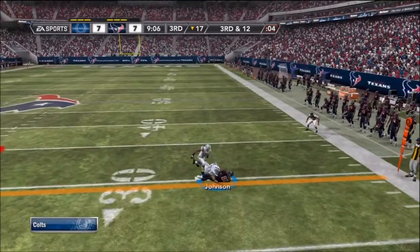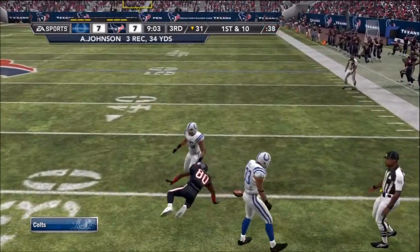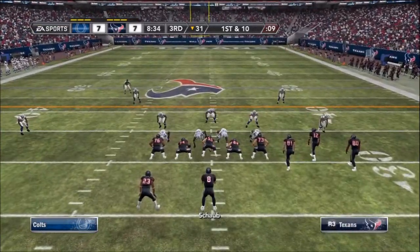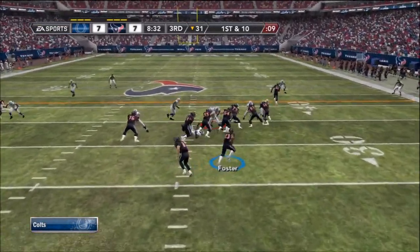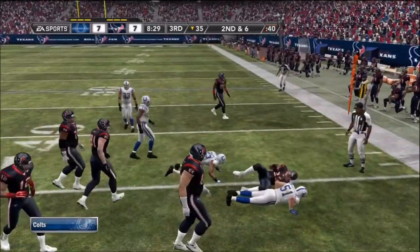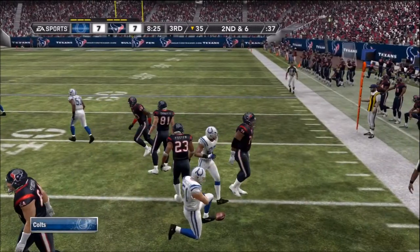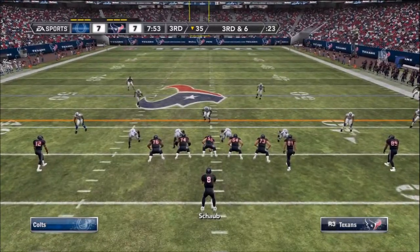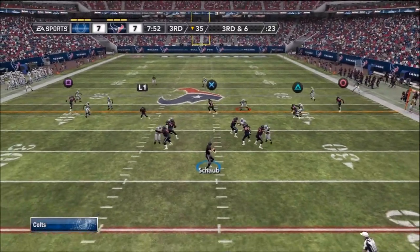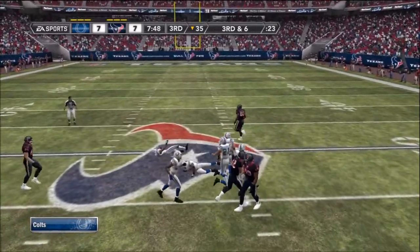Passes out to his right. He's tackled. The stop was made by Pat Angerer. Pickup of 4. He throws short. A burst of speed, and he's in the open.